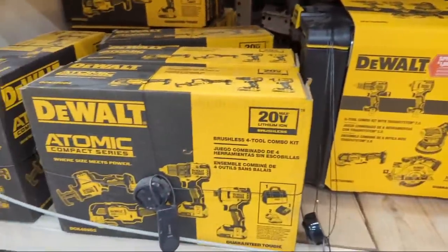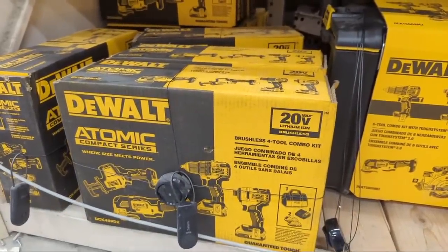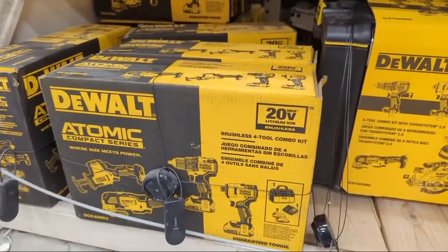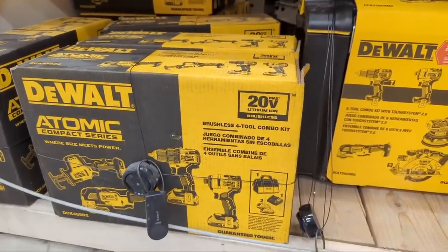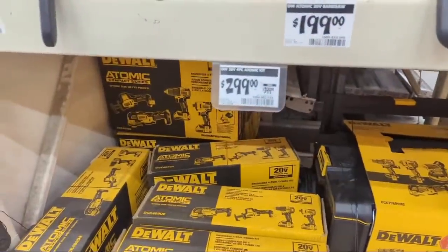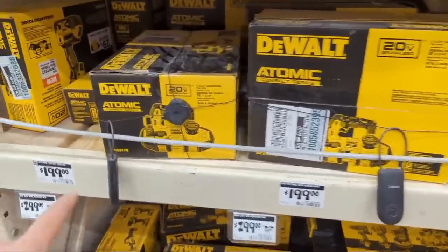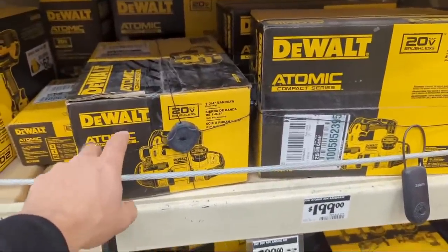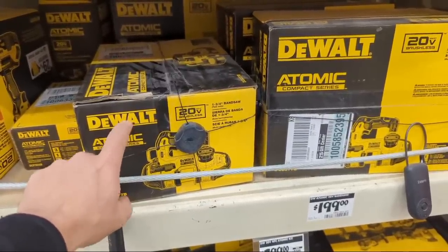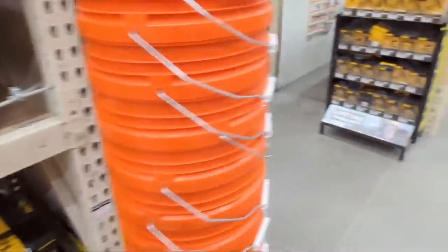Then they have a combo kit, the Atomic combo kit. One-handed recip saw, oscillating multi-tool. Looks like a drill driver and impact driver. Two 2-amp-hour batteries, charger in a bag. $299. I will tell you, I found a new appreciation for this one-hand compact bandsaw from Atomic. I didn't think I liked it at first. I think I do like it now.